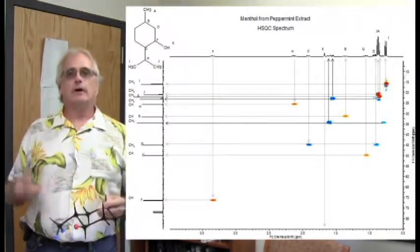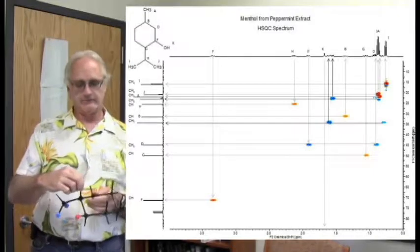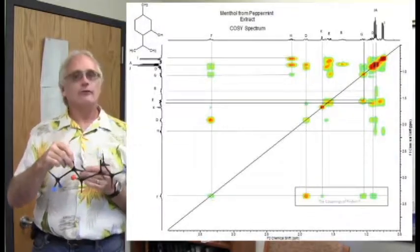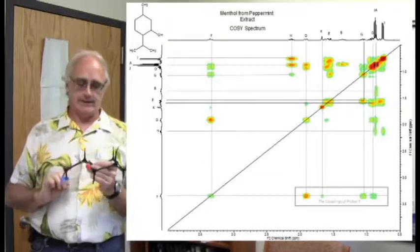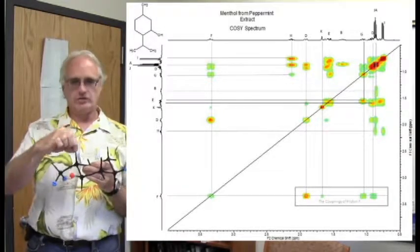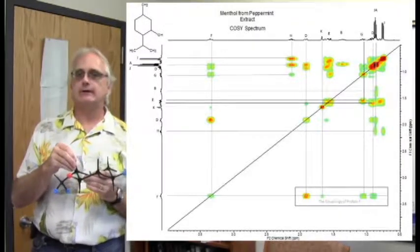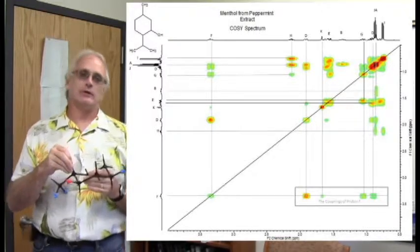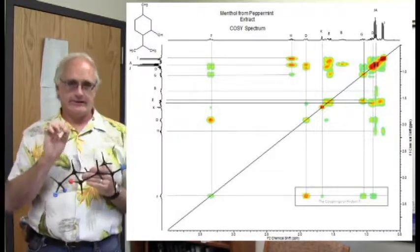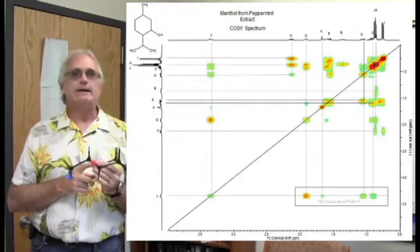Ugh. But what our strategy is going to be, we're going to go to a position that we are pretty certain about, and it's going to be this one, position G, here that we characterized a while back. And we're going to go to our friend the COSY and look for a cross peak into one of the remaining CH2 groups. So we go to the COSY and we find it. We find a cross peak from position G to that little group of things just above 1 ppm, and it seems to correlate to the one that is slightly upfield. So we're going to assign the hydrogen just above 1 that is slightly upfield of its neighbor to this one, to group E in the molecule.